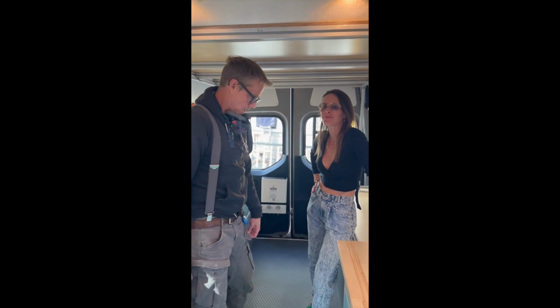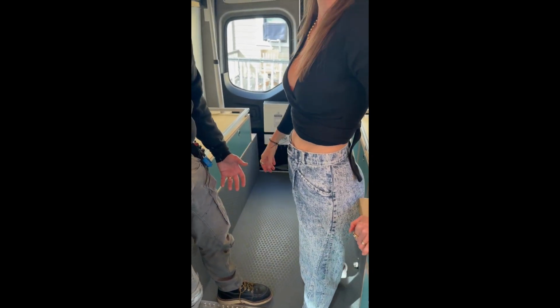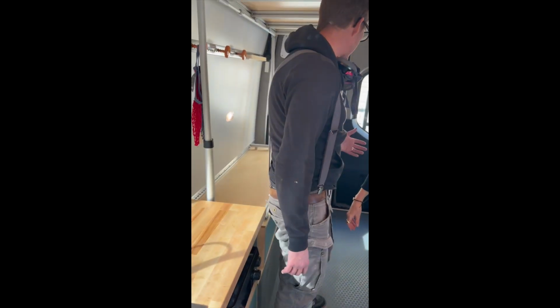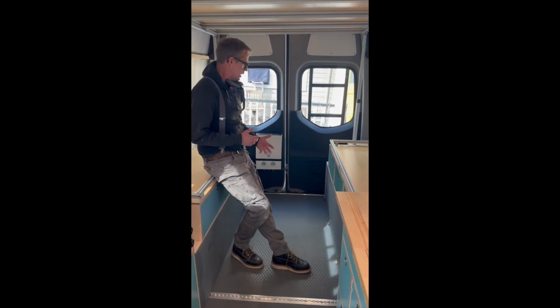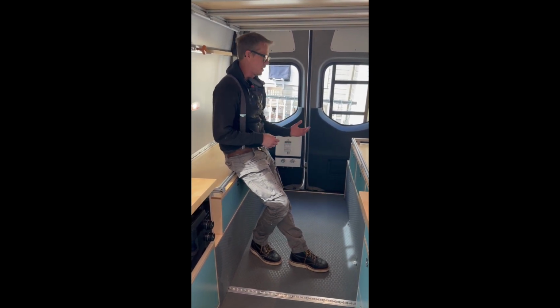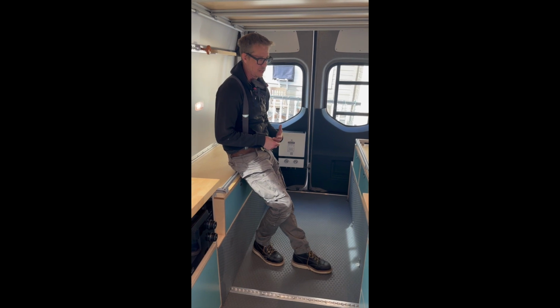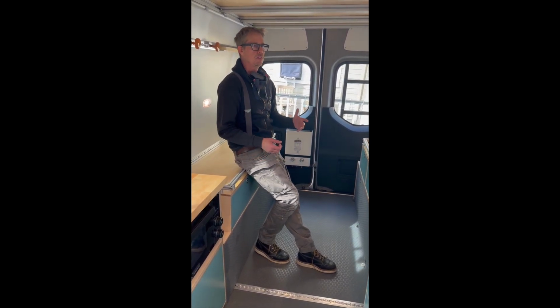And so what would you put back here if you didn't have motorcycles? Anything you want. That's the thing too. Paddle boards. You could put surfboards in here at this price. If you're not living in your van all year round, you're going to come into a situation where you need to pick up a dresser or something else.